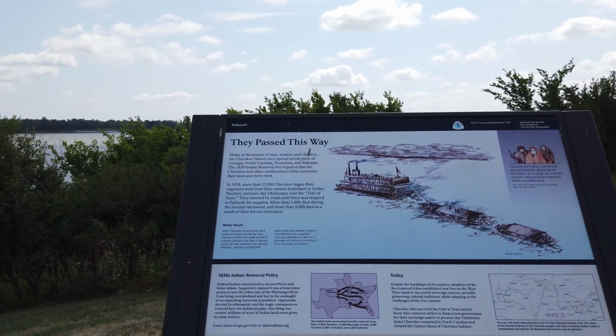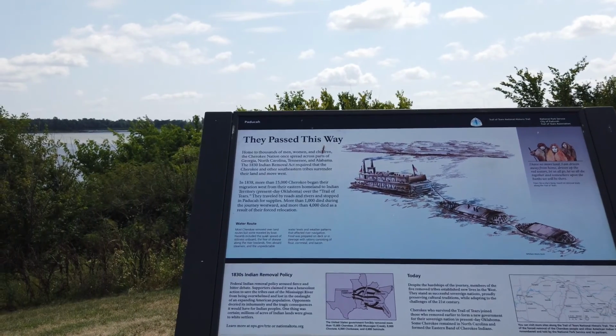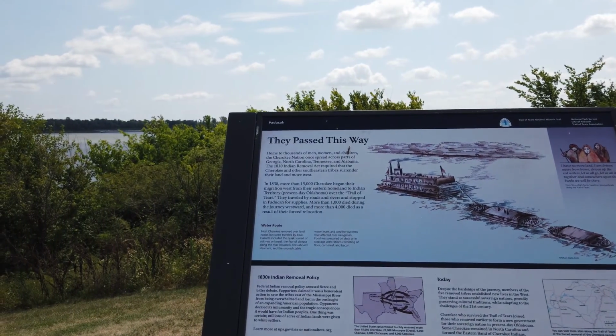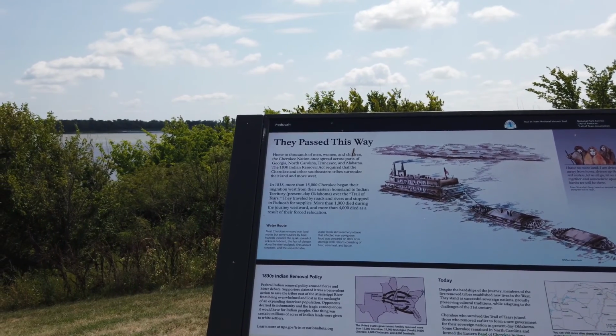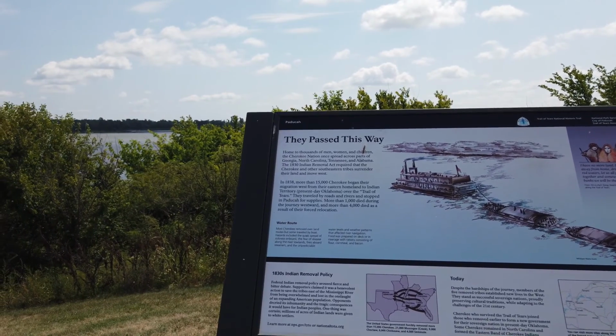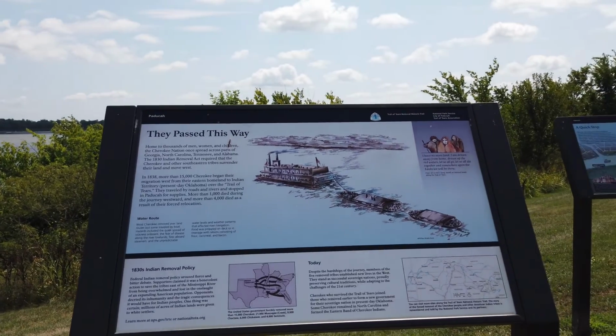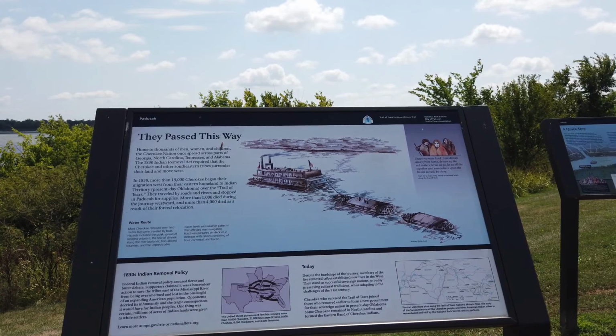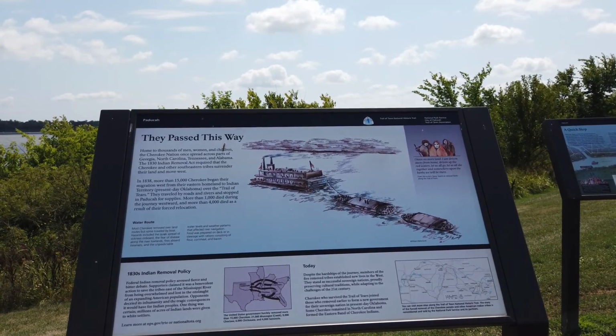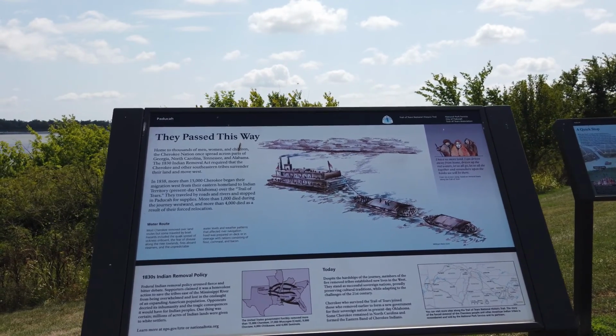In 1838, more than 15,000 Cherokee began their migration west from their eastern homeland to Indian Territory, which is present-day Oklahoma, over the Trail of Tears. They traveled by roads and rivers, and stopped in Paducah for supplies. More than 1,000 died during the journey westward, and more than 4,000 died as a result of their forced relocation.